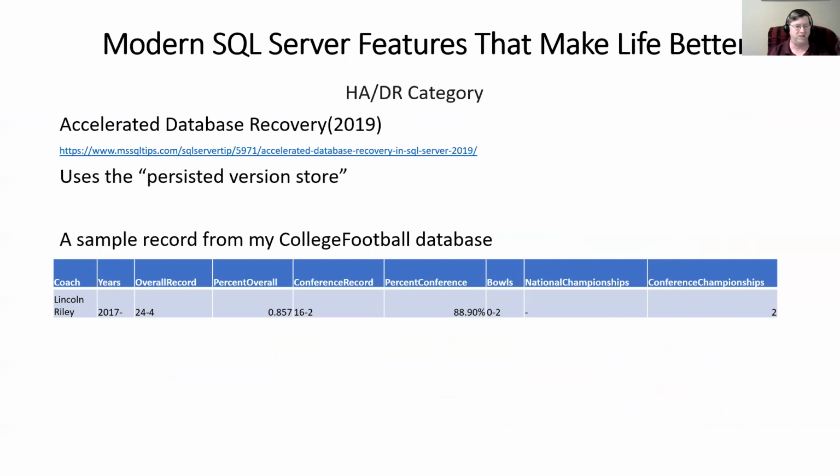So as a continuation of this particular category of high availability and disaster recovery, we have a new feature in SQL Server 2019 called Accelerated Database Recovery. What this feature does is it uses something called a persisted version store that exists in each database. That persisted version store allows SQL Server to roll back faster via logical revert. And we'll talk about what that means exactly.